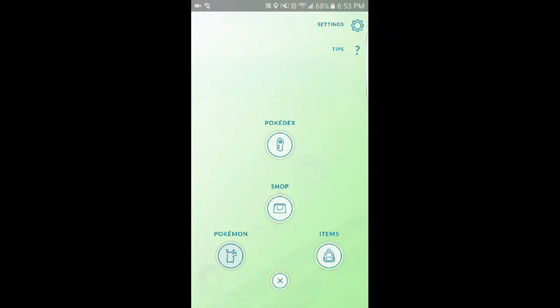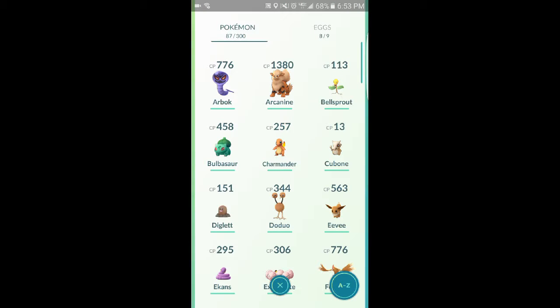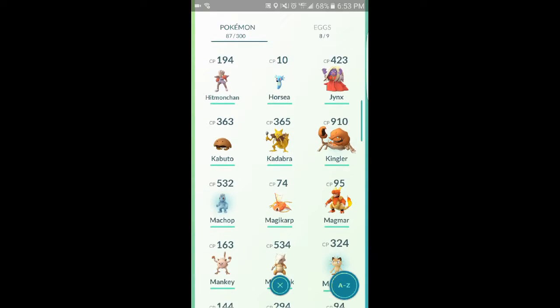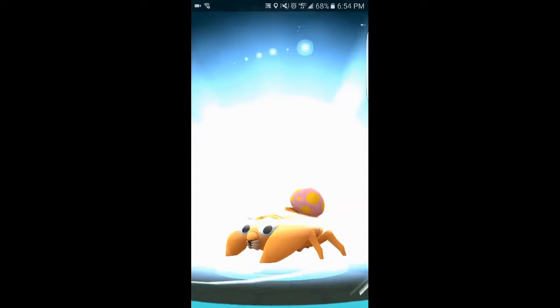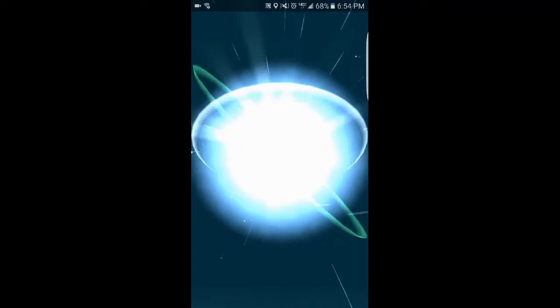Alright, so Pokemon name. I don't even want to know. Oh, he's just backing up. Then we're going to evolve this Paras into a Parasect. So it's just basically adding an ECT to the name.